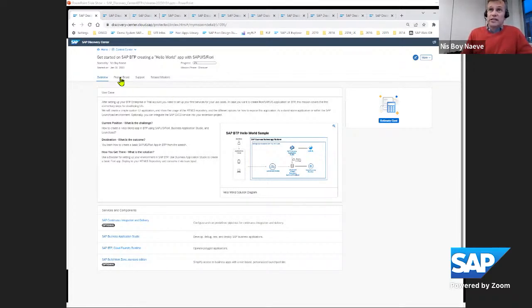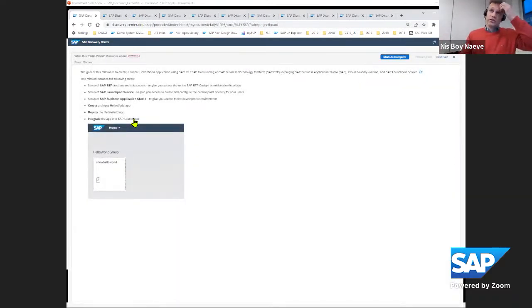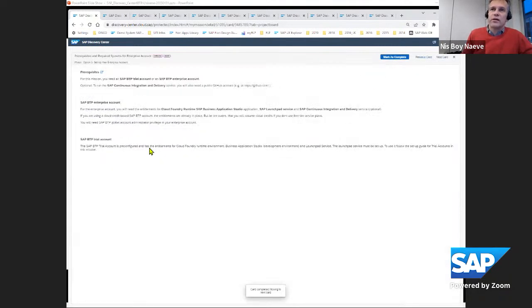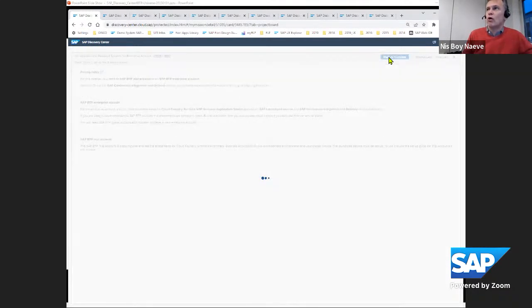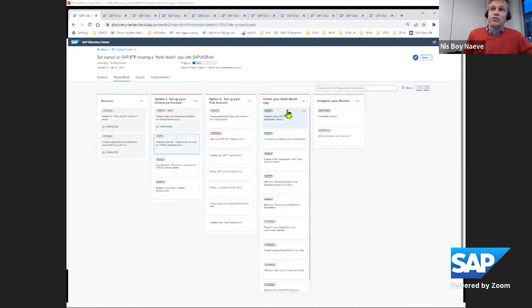Then, of course, as said, the big beef is in the project board. Now I can click here and find all the details and see, in the first card, what I would need to do. Once you have done that, you can mark it as completed, and then you get the next steps. Nicely laid out, you are being guided step by step through all the specific cards and elements you have here. You also see the progress being tracked, so if you leave the mission, you can catch up later where you left off. So you have all these capabilities here.